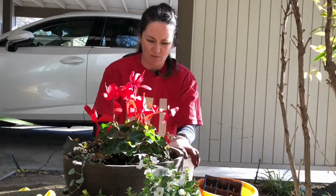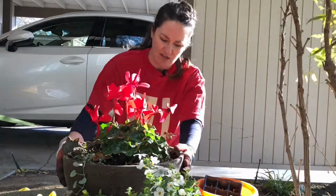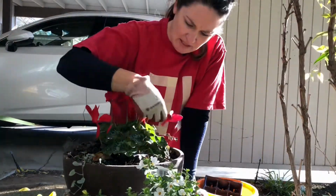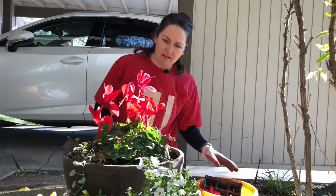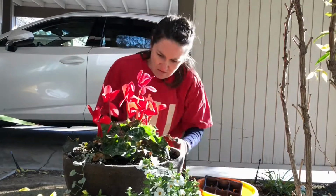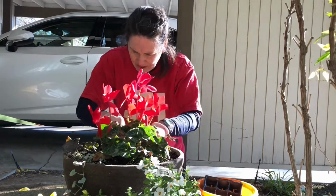Back with this adorable planter. I love this round planter. I think it just gives so much dimension to this kind of squared off area. You can see that the cyclamen is doing well. She said that she just had cleaned it out a little bit. So for the most part, I don't see anything alarming.